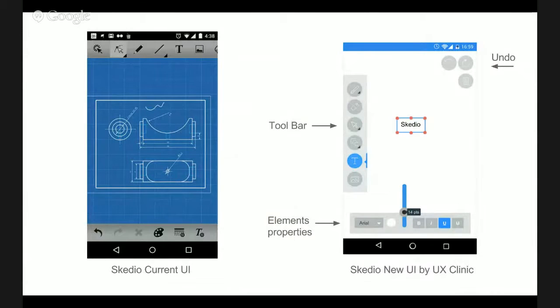So if you want to choose, for instance, the pencil tool or the brush tool, it will be in the same group, and you just have to tap it. And also, we want to separate the undo related tools to have a more strategic position at the top, and that will be easier for the user to spot.